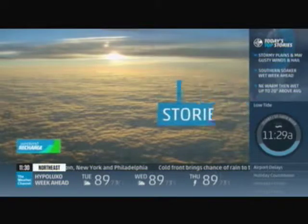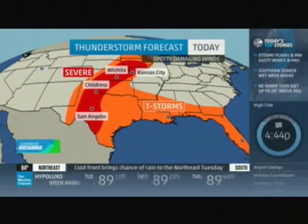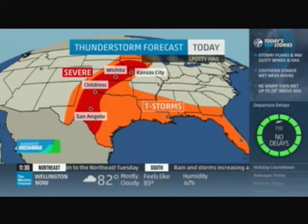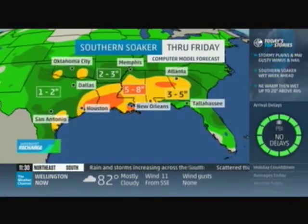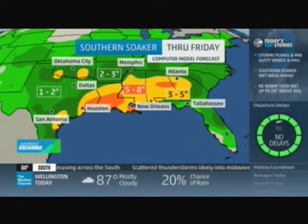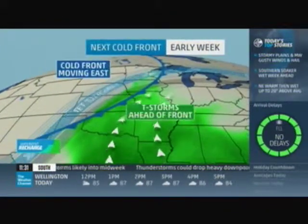Let's talk about our top 3 stories on this Sunday. Our first story is more severe weather. Once again, the panhandles of Texas and Oklahoma stretching across areas of Kansas, including Wichita, and back into Kansas City after you saw storms this morning. Southern soaker, especially with the persistent rain in our forecast pretty much every day this week. Through Friday, some areas could pick up 5, even as much as 8 inches of rain, and that could lead to flooding.